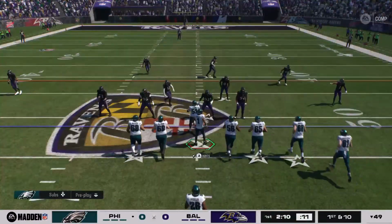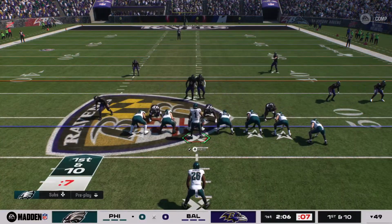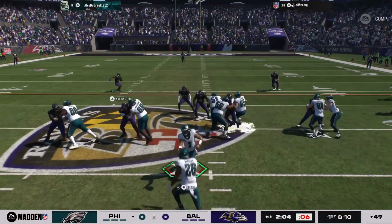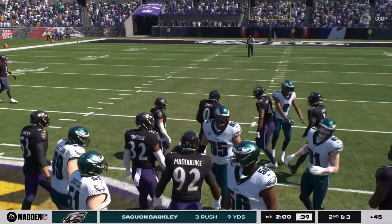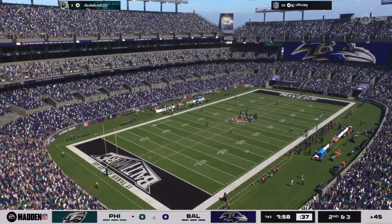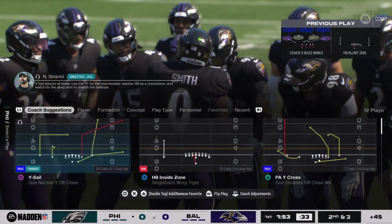Now that was pretty. They executed that curl route versus zone coverage. And that changes things a little bit because against man, it's often a tight curl, tight, sharply run route. Against zone, you're just looking for that open spot, that dead area. So you may curl it a little bit wider just to get to that place. And usually a tight window. He fired a bullet in there for the completion.